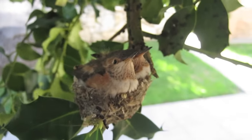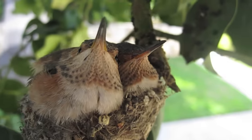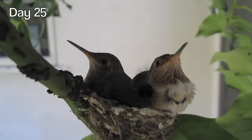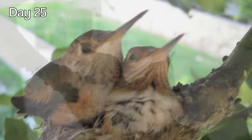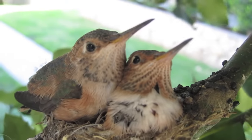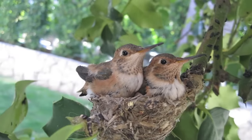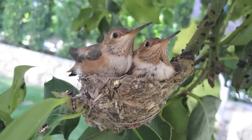Twenty-four days after their birth, the babies are literally popping out of their nest. They are also more alert and have been following my camera as I'm shooting them. Hummingbirds have no peripheral vision. That's why you'll see them darting their heads from left to right very quickly.